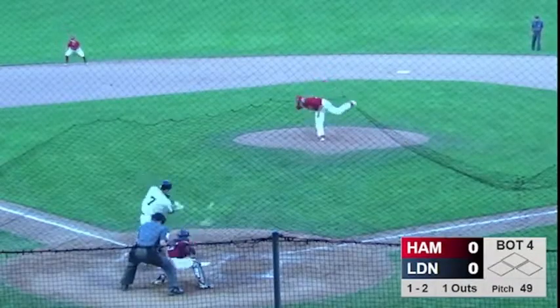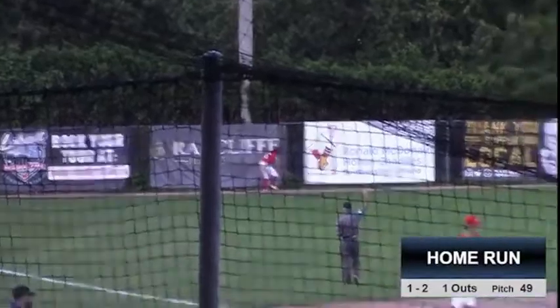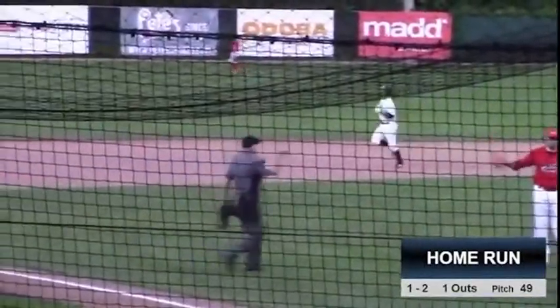Here's the 1-2. Jaco drives that one to left field and deep. Moving back out at the left fielder bird side to the warning track. That ball is gone. Hayden Jaco sends one out to left field, and the Majors take a 1-0 lead.